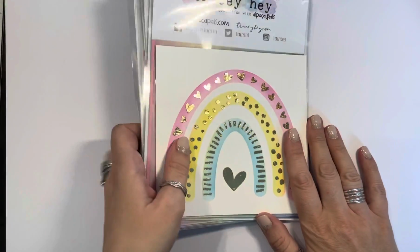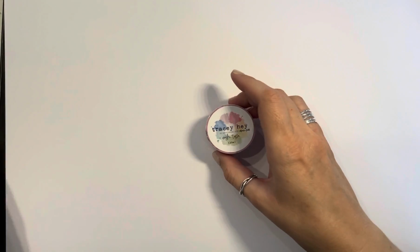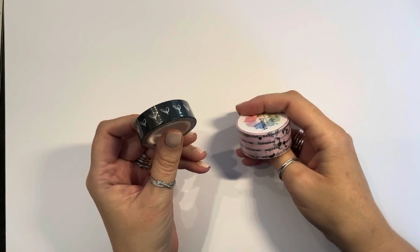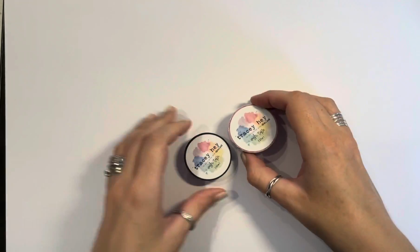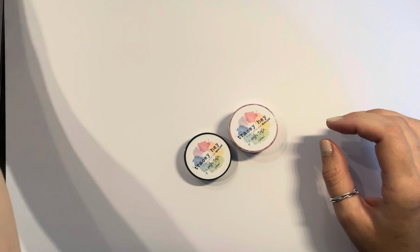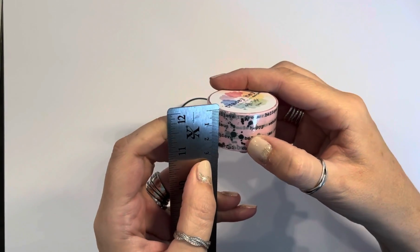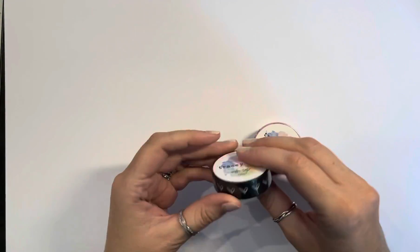So that's all our stencils, and again I will show you lots of different ways I've used those in the coming few days. And then lastly, we've also got some washi tape for you. If I show you first of all how the washi tape comes, we've got 2 different sizes. Both have 10 meters on a roll, and this one is 15mm and this one is 25. Oh, actually I just need to double check that. Let's make sure that I'm not telling fibs. So yeah, 15mm for that one, and 25mm for that one, but both 10 meters on the reel.